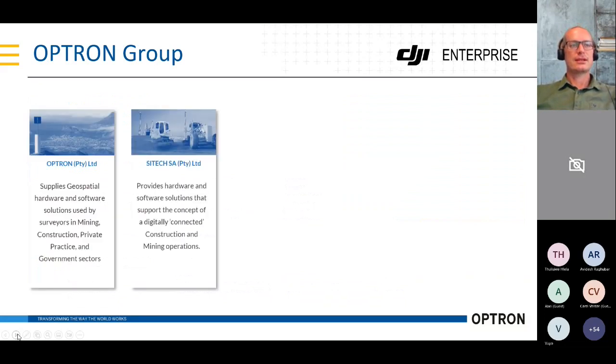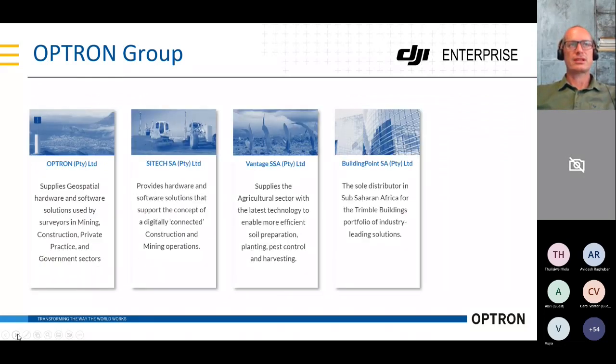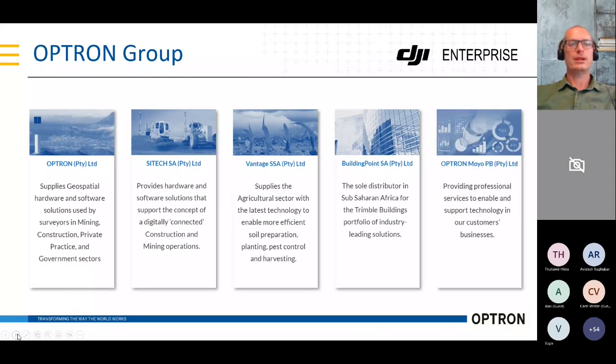Okay, and then just a quick slide showing that Optron is part of the Optron group. And there we have different business units, mainly specializing in servicing different verticals in the industries.